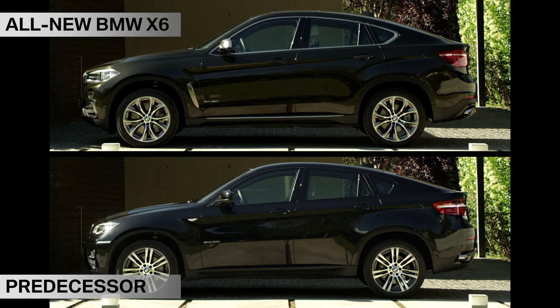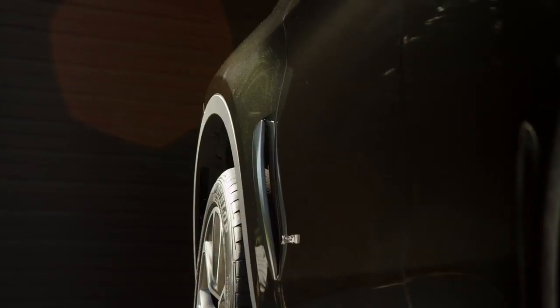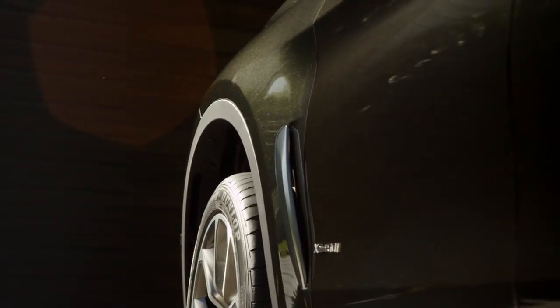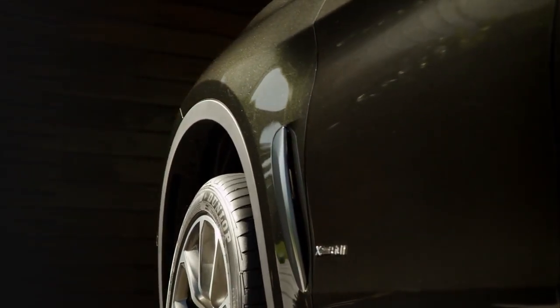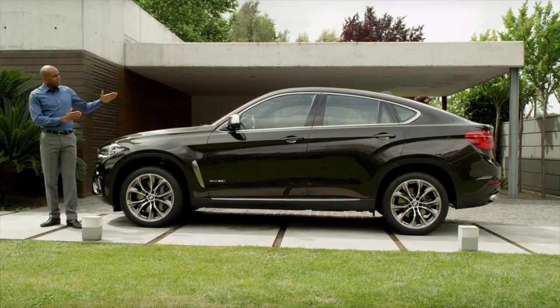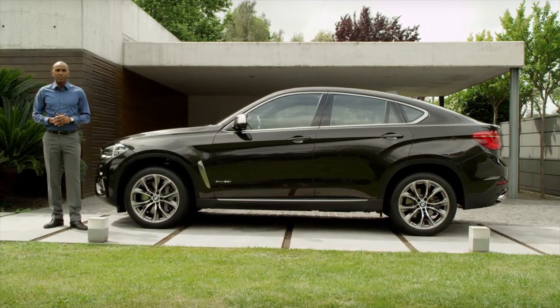Below them, another character line slightly rises from the arch of the air breather. And the air breather is a new feature, which adds sportiness to the design, but also improves ventilation and efficiency. All in all, the elegant lines of the new BMW X6 generate a recognizable wedge shape and make it look highly dynamic even in standstill.